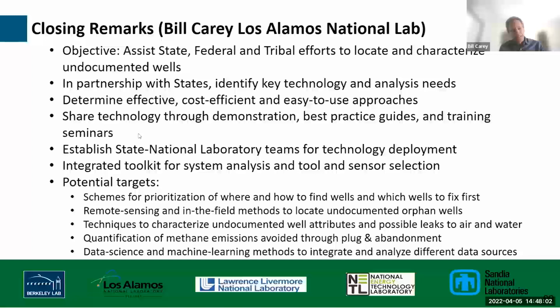Objective: assist state, federal, and tribal efforts to locate and characterize undocumented wells. In partnership with states, identify key technology and analysis needs. Determine effective, cost-efficient, and easy-to-use approaches. Share technology through demonstration, best practice guide, and training seminars. Establish state-national laboratory teams for technology deployment. Integrated toolkit for system analysis, and tool and sensor selection.